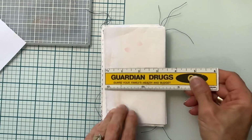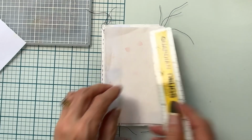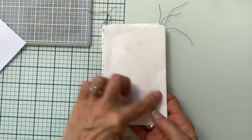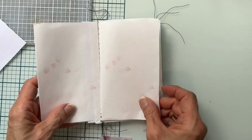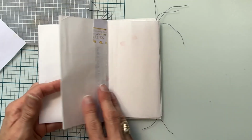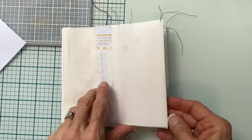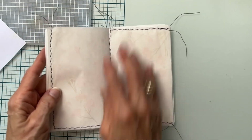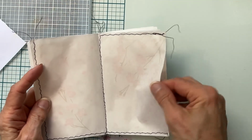I'm going to measure this for you. The width of the little book is 3.5 by 5.5. A little mini. That'll be the cover. I think I have it the right orientation. I'll figure that one out when I flip through it. We have some pages here. And I have that. Very soft paper. And everything will be reinforced when I start to add my journaling. There's a top loading pocket. Here's a side loading pocket.